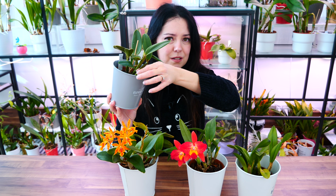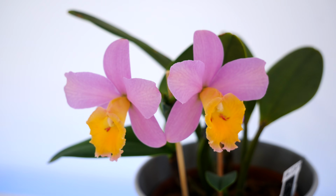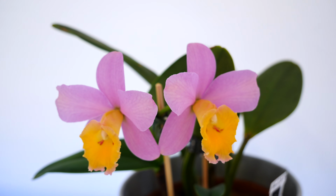It's currently not in bloom, but I have a new growth already, which is quite plump. I might have blooms here. Now this one, even if it's a Sophronitis hybrid, it is not red. It is a beautiful lavender color with the most beautiful yellow lip. The contrast is amazing.